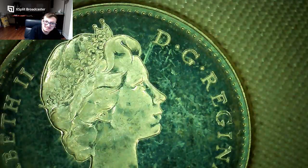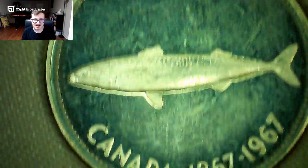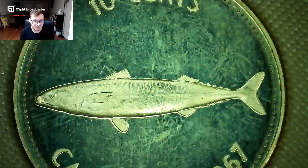Now I gotta gently, very gently handle these, and this is the proof-like 1967 Canada coins, and I am very excited to get these since I don't have any of these. I kind of wanted these for so long, and now that I have it, guys, it's pretty good. And it's got a mackerel on, as you can see, the mackerel dime. So I was really happy with that because I got the dime, and then I got the other ones too.